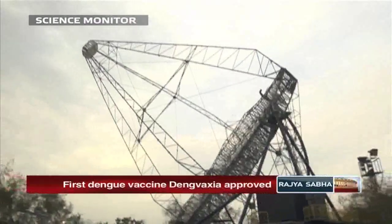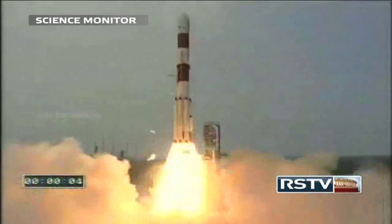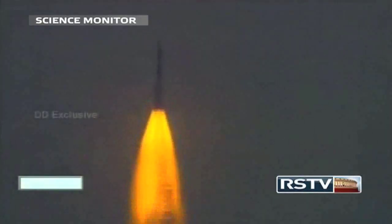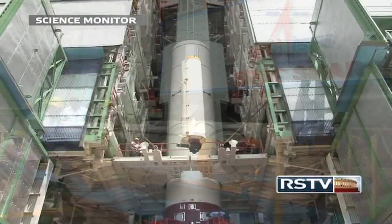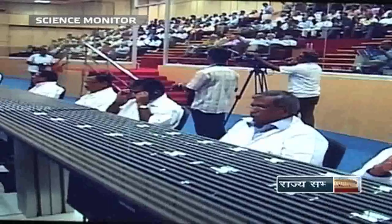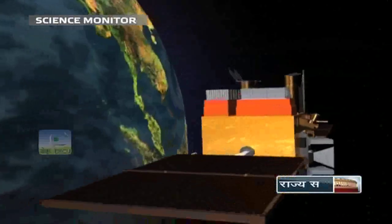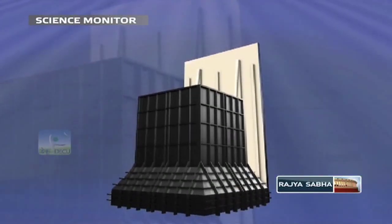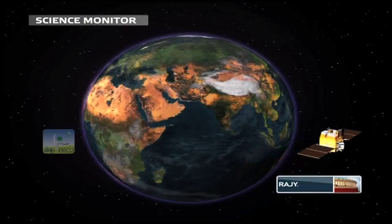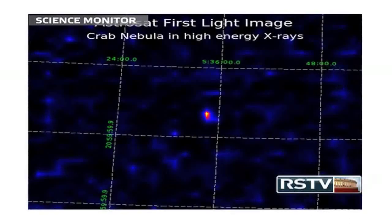Progressing from the terrestrial telescopes, India successfully launched AstroSat, India's first space-based observatory in orbit aboard PSLV C-30 from the Satish Dhawan Space Centre. As a first evidence of its function, the cadmium-zinc telluride imager instrument aboard AstroSat has successfully spotted Crab Nebula, the brightest and highest energy X-ray source in the sky.